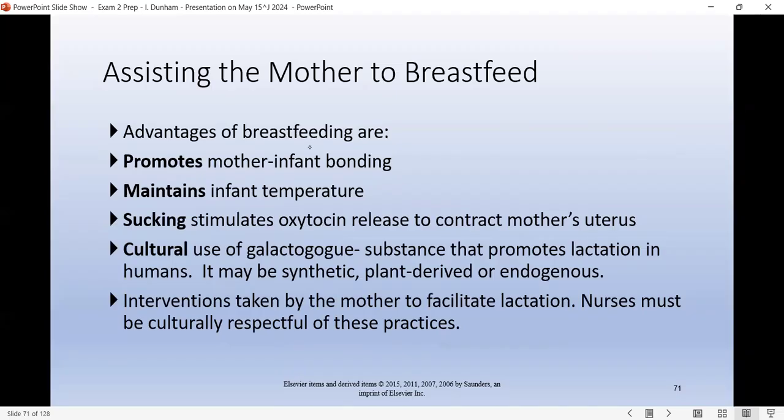Okay, so we're going to assist the mom to breastfeed. That's what we do. And we have nurses that are well trained to do this in addition to us, and they're called lactation nurses. They're RNs, and they go through more training, and they take a certification, and they are lactation consultants. And we all, though, help promote mother-infant bonding.